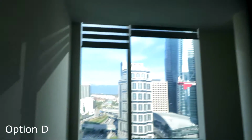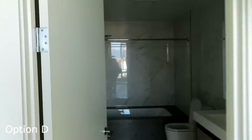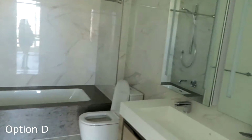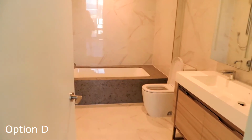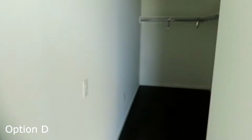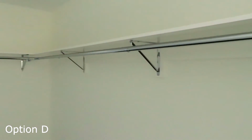and this is one of the rooms here. I'm assuming this is a master room. Wow, this is so nice. This is really, really nice. And I love the closet space. It's really big in here.